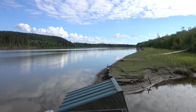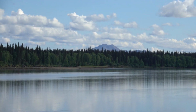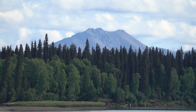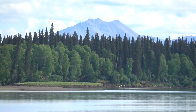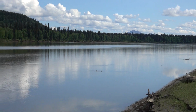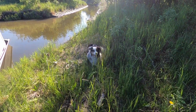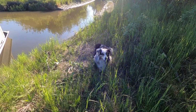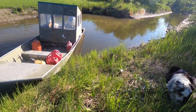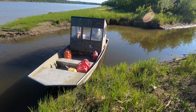Way back there is Limestone Mountain. Looks like the snow is all gone. Mr. Z cooling off. Out in the sun it's probably 75, 80 degrees. He doesn't like heat much. He looks for the last patch of snow in May to lie down in.